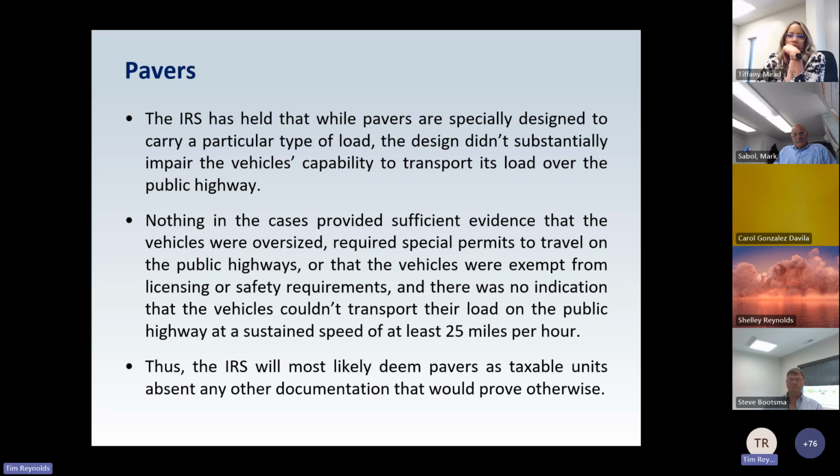Nothing in the case really substantiated that they were oversized or needed special permits. So they found these things did not meet 7701, whereas before in Flowboy and Gateway, they did. So just be careful if you are selling pavers. In my opinion, the IRS will most likely deem those as taxable units now.